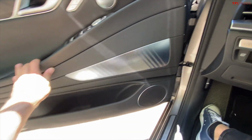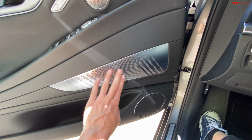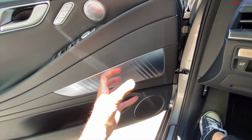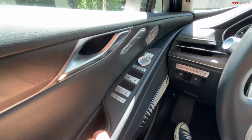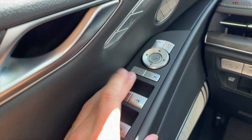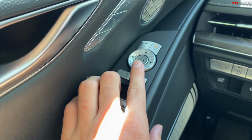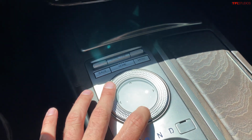Like Mercedes started a while back, Genesis has gone to some additional design on the speaker covers. Not necessarily the circle that Mercedes does, but in this case, these diagonal streaks. And I like the attention to detail in here. So it doesn't simply have Hyundai or Kia controls for the windows. Everything's got this knurled finish, which you can see up here in the mirrors, extending down onto the window controls and then onto the selector for the infotainment screen.